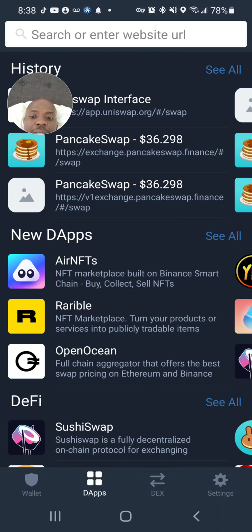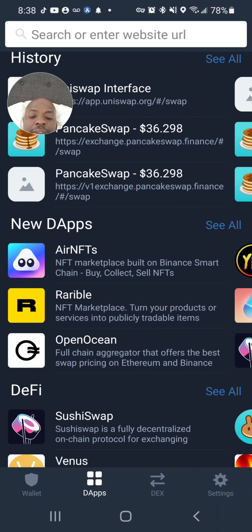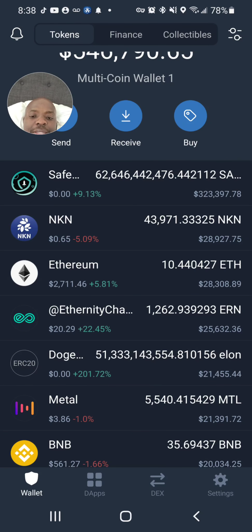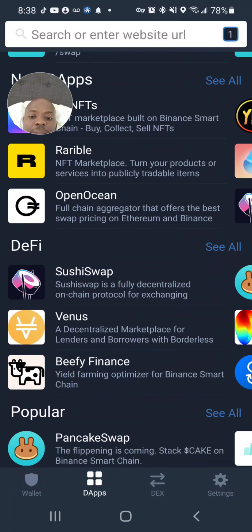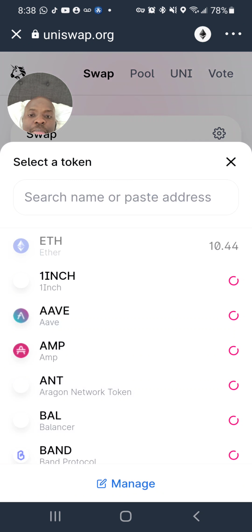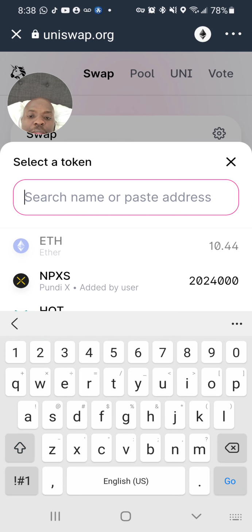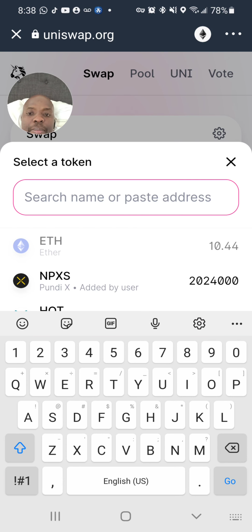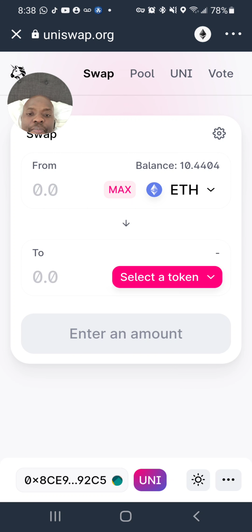So I'm going to click here, and I'm going to click on Uniswap right here, and I'm going to connect. My wallet's not connecting. Just give me 1 second. Let me find Uniswap here. Let's see if the wallet connects. My wallet connected. And so I'm gonna type in Elon. It's not popping up. Let's see something.